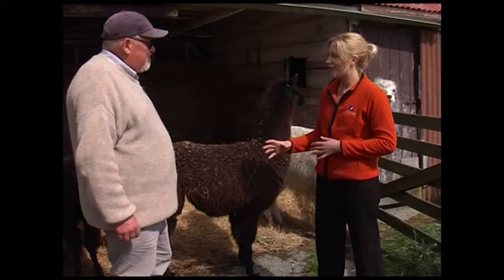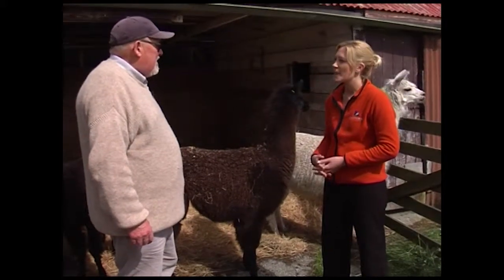Can they sense fear, do you think? Yes. They can be aggressive as well in the right circumstances. Not these girls. You're all right. These are three females, but the males are used, particularly in Australia, where they have a fox problem with their sheep.